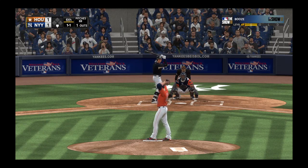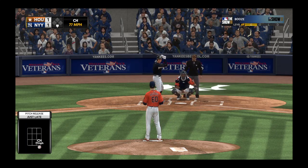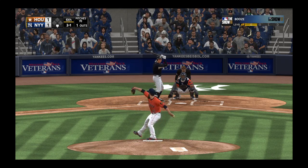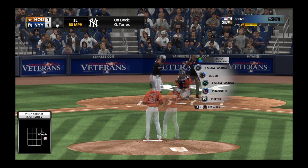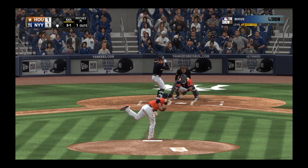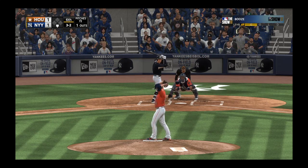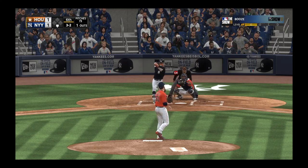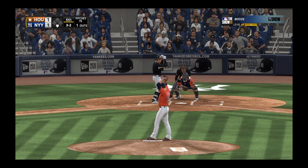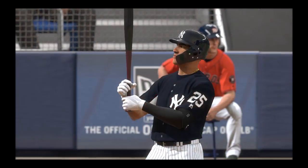1 run on 3 hits, and no errors for the Yankees so far. And that one stayed too low, apparently. And he can't catch the corner here, so he's behind 3-1. Gleyber Torres will be next. And a full count now, 3-2. He loses him on ball 4.